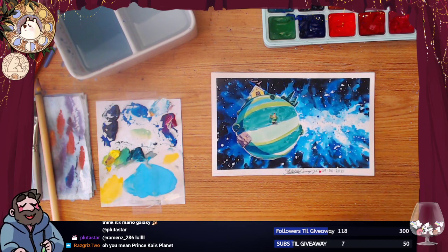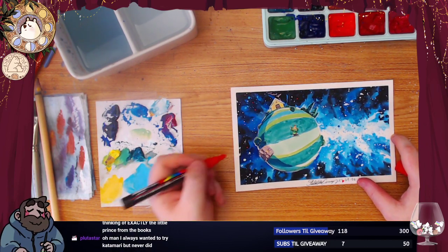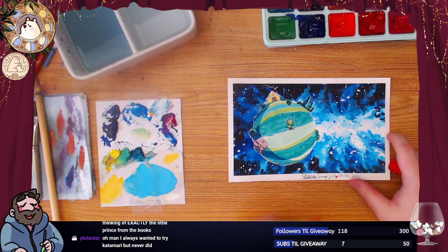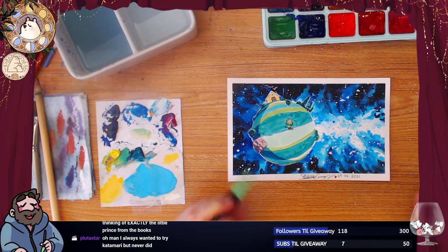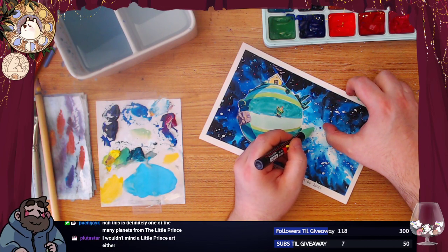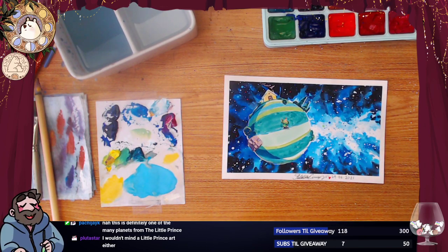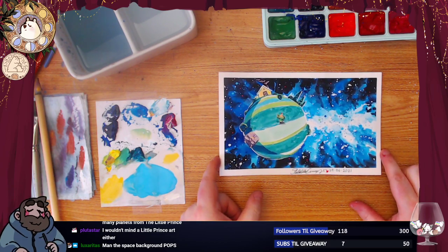I'm actually very happy that I get some Mario Galaxy vibes from this. In these paintings, I always like to put a couple of red stars off in the distance. It really adds some depth. And then also I want to get a nice green planet in there, because the Prince's planet was pretty close to Earth, so I'm just putting a little green guy in there to be the Earth. So there we go.